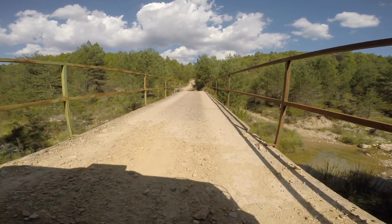Great day, guys, and we're just doing about an hour and 40 minute route back on tarmac now to the campsite, which gives us a good point to pick up the trail tomorrow.